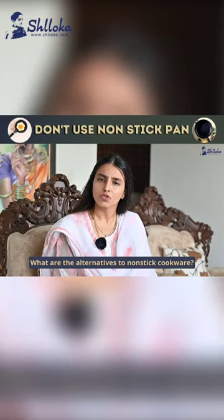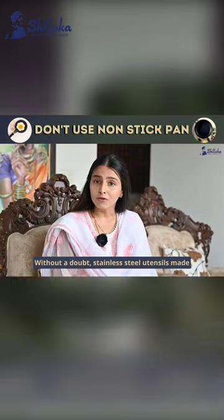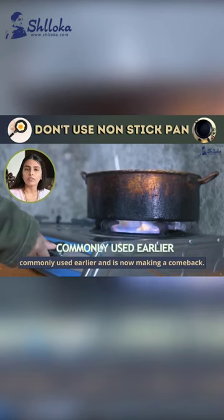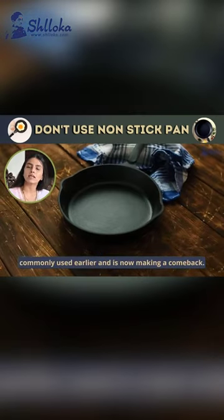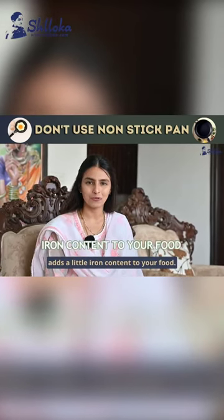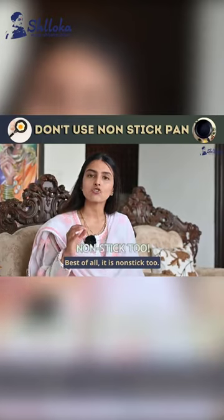What are the alternatives to non-stick cookware? Without a doubt, stainless steel. The second alternative is cast iron, which was very commonly used earlier and is now making a comeback and is free of chemicals and also adds a little iron content to your food. Best of all, it is non-stick too.